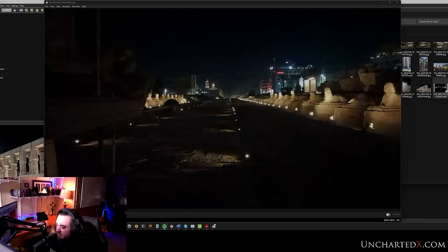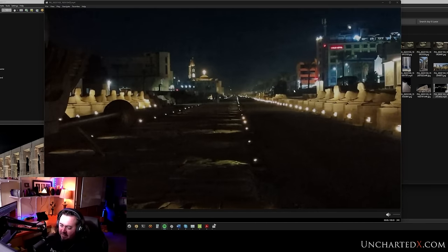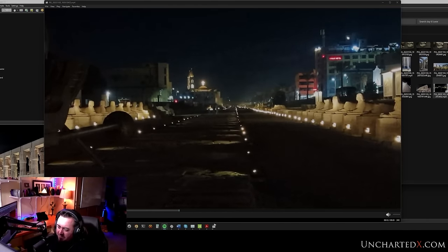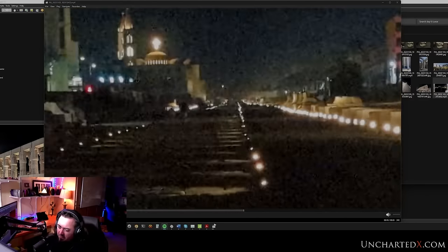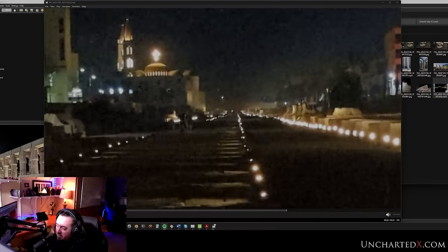Oh, I got a shot of you. This is out, so they've fully restored this. It's something like 3 kilometers plus the Avenue of Sphinxes between the two sites. I'm trying to zoom in in the shitty light. Of course, you have the competing calls to prayer.